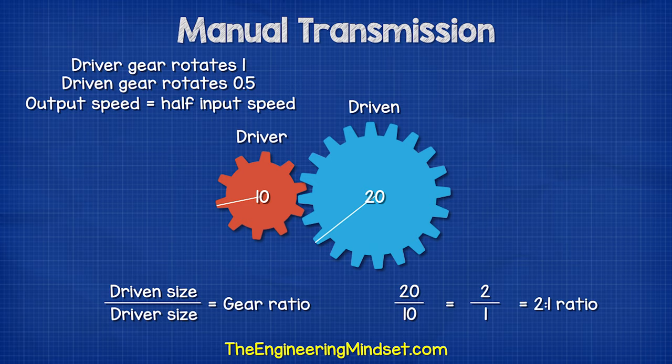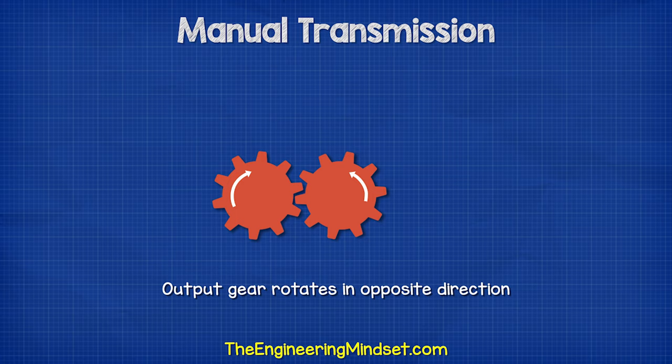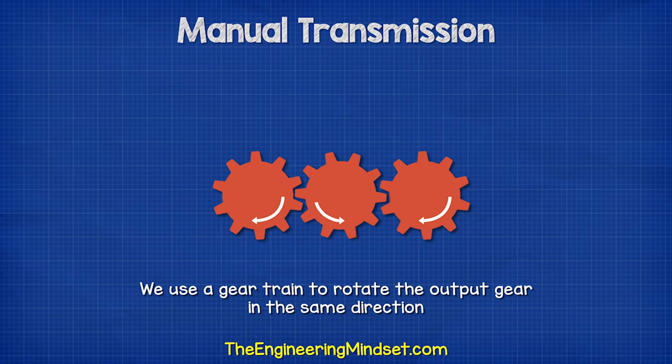So we need the driver gear to rotate twice to complete a full rotation of the driven gear. Notice that the driven gear rotates the opposite way. This is basically a reverse gear. In order to make the output rotate in the same direction as the input, we need to insert another gear, which creates something known as a gear train. The middle gear is known as an idler gear.